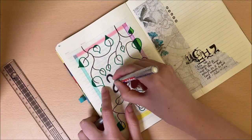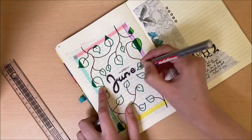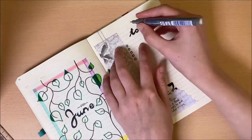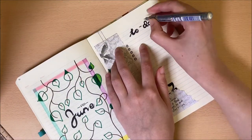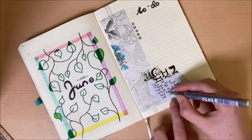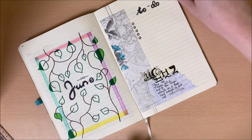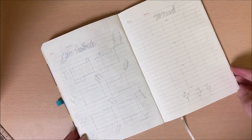And my final jot of colour in this monthly spread is a metallic silver CD pen. This is one of my favourite pens of all times. It is super shiny and looks almost like glitter. So I'm going back into some of the writing and some of the drawings to just add that as a highlighter.